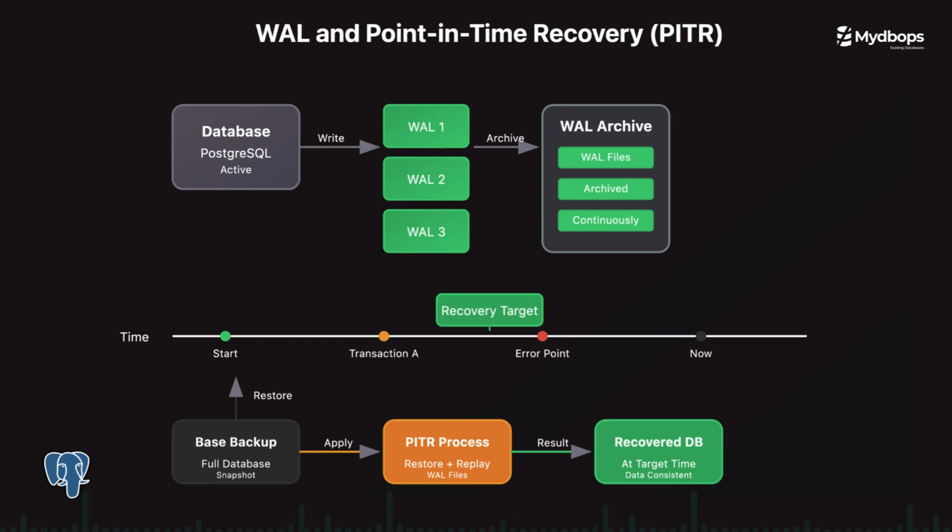But managing all those logs has got to be a beast of a task. It can be. Thankfully, we have tools like pgBackRest to help us out. It automates a lot of the WAL management, especially if you're comfortable with the technical side of things. So it's like having a super efficient assistant just for your logs.